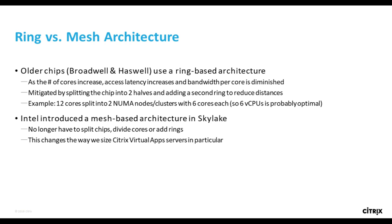All right, so I mentioned that Intel changed their underlying chip and memory architecture. Let me explain that piece a bit before we move on. On older chips like Broadwell and Haswell, Intel connected processors using a ring-based architecture. But as the number of cores increased, as we went from 10 to 12 to 20 to 26, the access latency increased and the bandwidth per core diminished. Intel would mitigate this by essentially splitting the chip into two halves and adding a second ring to reduce distances. And this invisible split, as I call it, needed to be factored into Virtual Apps and Desktops sizing to provide optimal results. This has been referred to in the past as NUMA, non-uniform memory access.